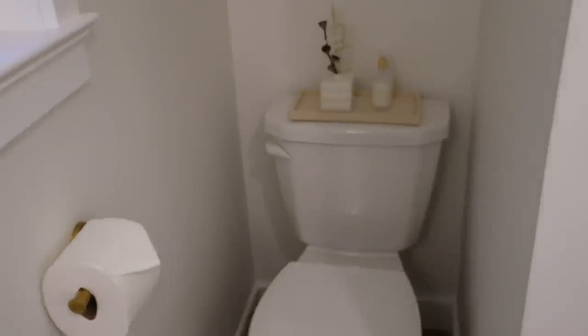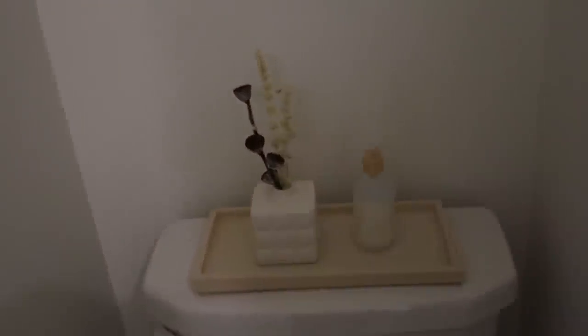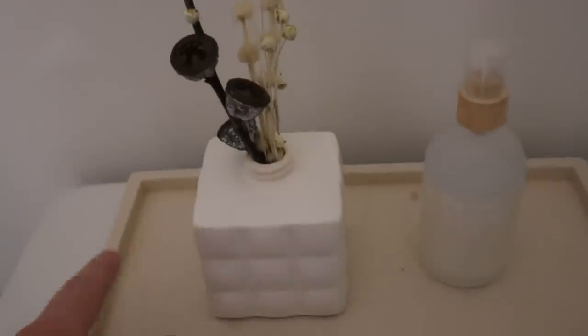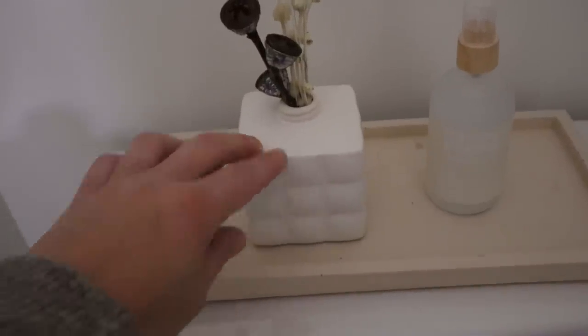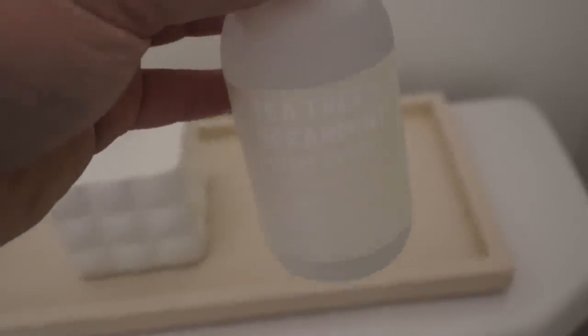Okay, the toilet area I'm not really happy with, and I would love your opinion. So on the back here, I do like this. This is one of my concrete trivet trays that I sell on my website. Oh goodness, all the flowers are already shedding. But this is actually a hand soap that I got, and I just took the pump off the top and put some florals in there. And I thought this matched the aesthetic of my bathroom so well, and it smells good. It's just room spray from Target.